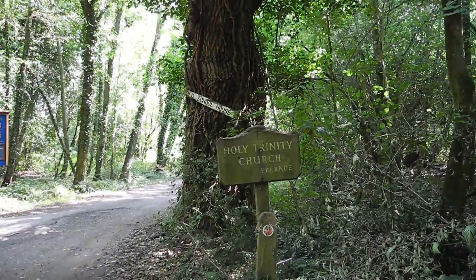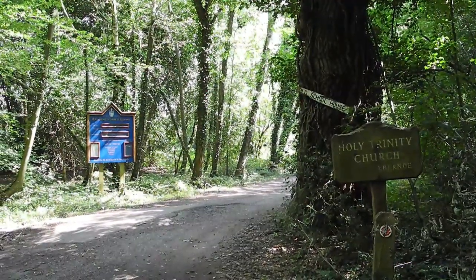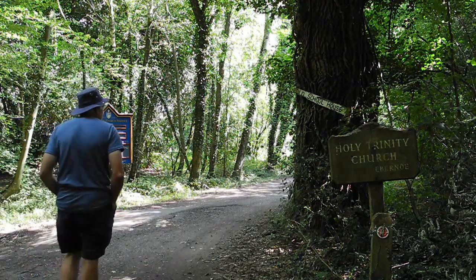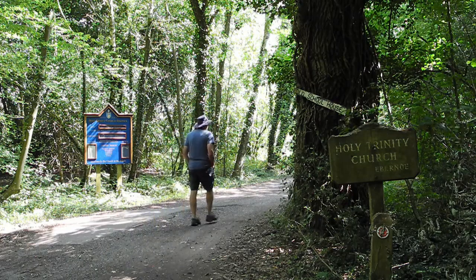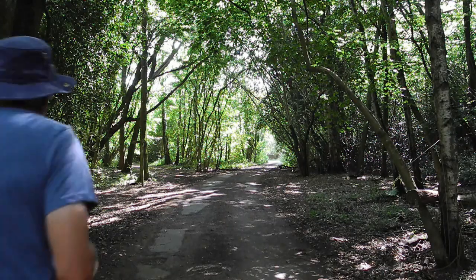Today we'll be taking a look down on the common here at some of the old history, the industrial stuff that used to go on down here. Brick kilns, the old school, church, one of the old remaining houses still standing. So let's go.